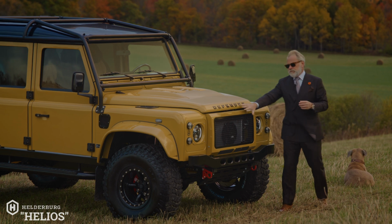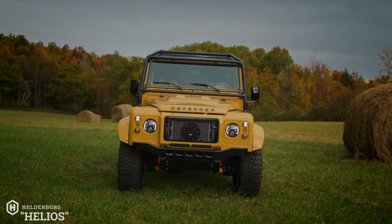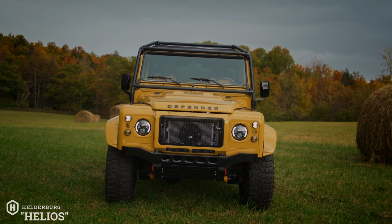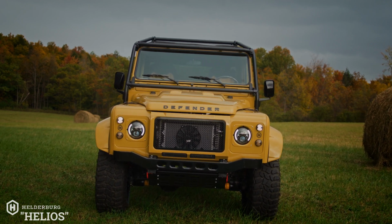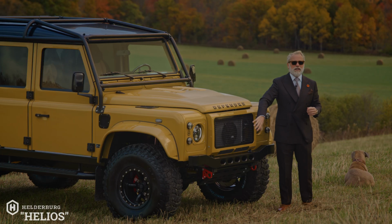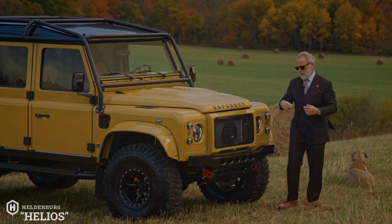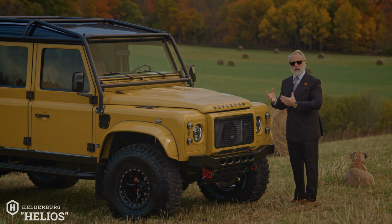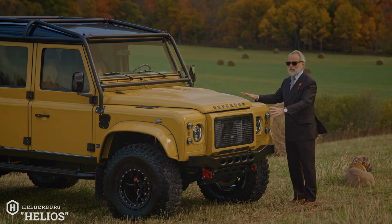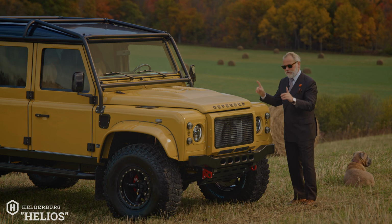Let's talk about the grill. This is a standard Helderberg look and feel that I absolutely love. As you know, I do not like plastic. I love metal. The grill itself is metal. It's not plastic, and it's handmade in Germany. That's important to me. When you're doing a custom vehicle, why would you put something on it that is mass produced off of the shelf? There's really not much of anything on this build that is off of the shelf.